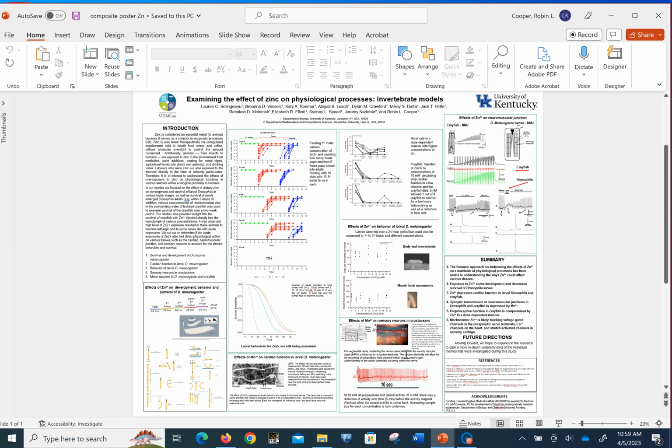Well, we decided we could actually record from sensory nerves in the crayfish. So this muscle receptor organ has sensory endings that are embedded in a muscle, much like our muscles with muscle spindles that detect our muscle stretch.